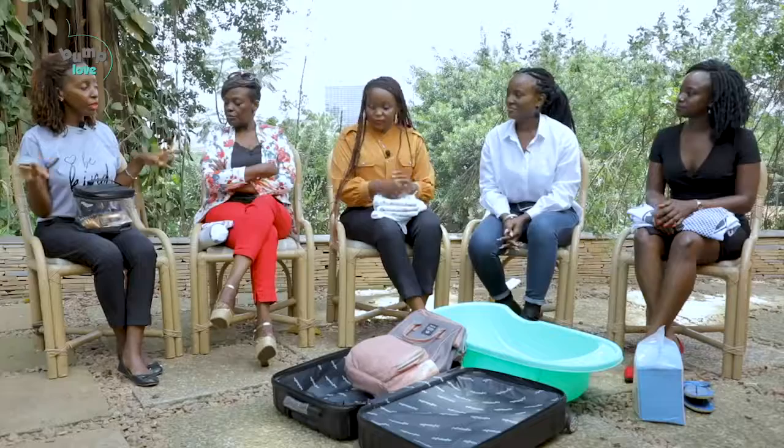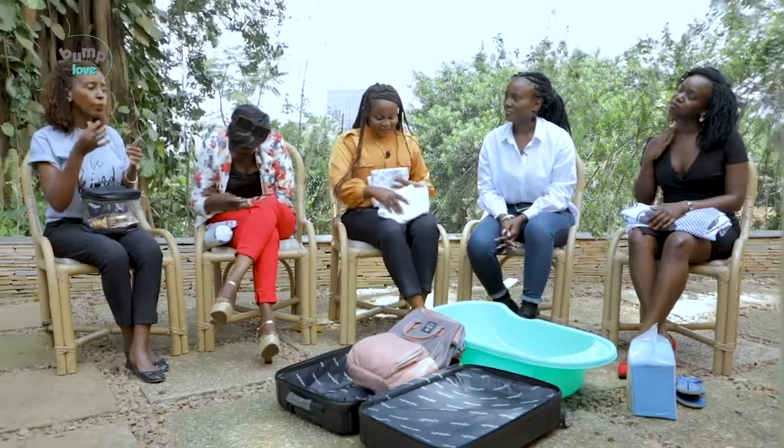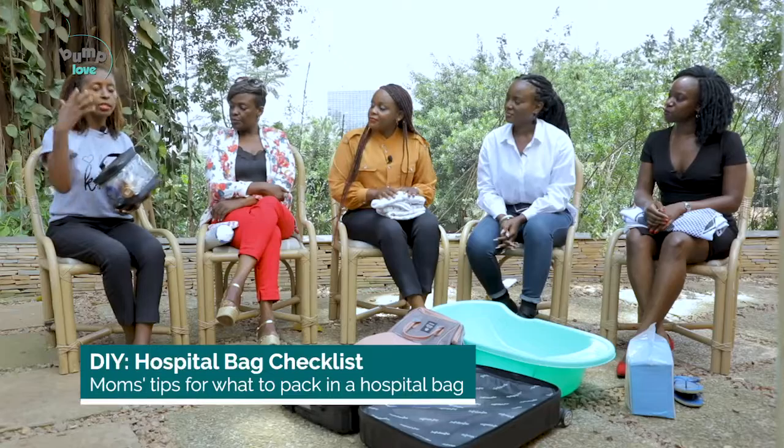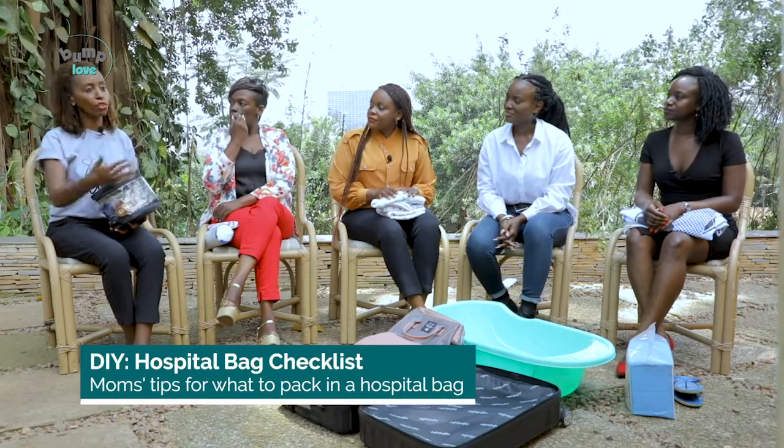I'm not on the extreme of makeup, but there are some people who will carry just a little makeup, maybe a lipstick or a lip liner, to look a bit presentable. So make sure you have a toilet bag to carry all your toiletries, stuff for your face, so you're not looking like the journey that you have come from.